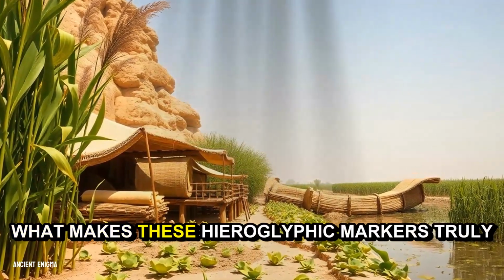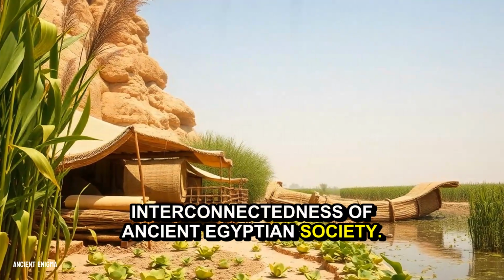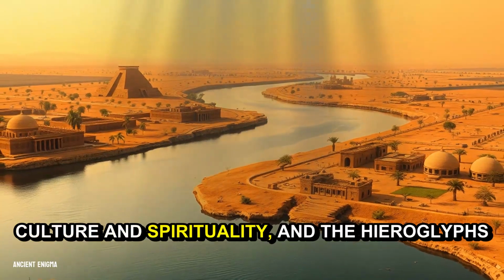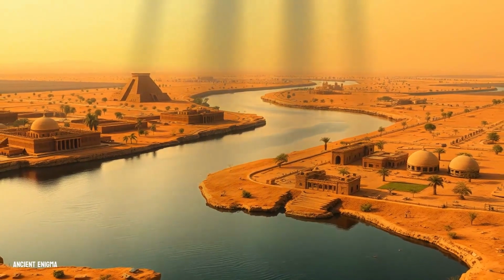What makes these hieroglyphic markers truly remarkable is how they reflect the interconnectedness of ancient Egyptian society. The Nile wasn't just a river, it was a network of trade, culture, and spirituality, and the hieroglyphs that lined its banks were the threads that wove this network together.